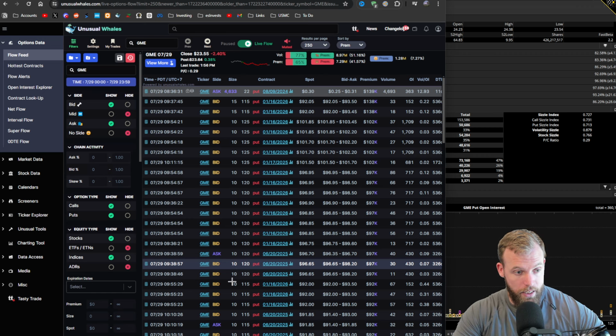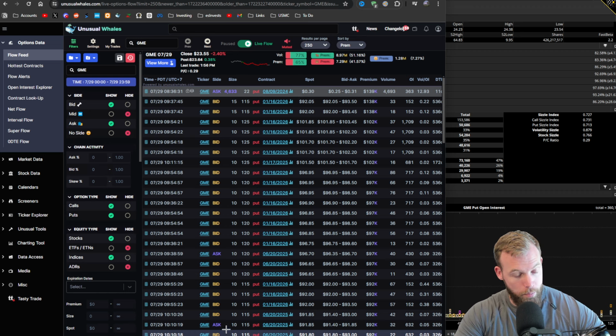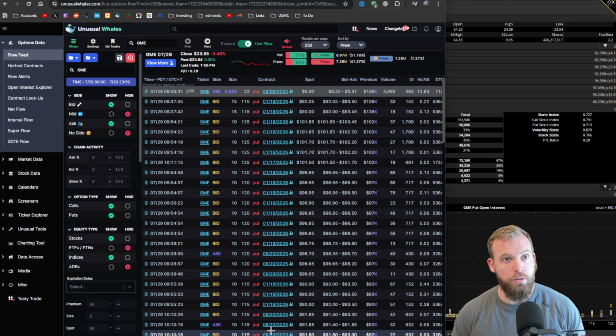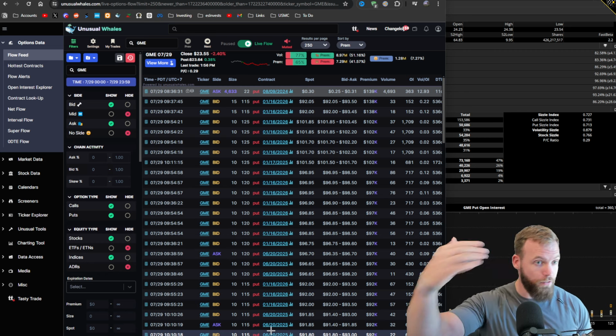Some of this doesn't look like that, but there are instances like this again here. This looks like a spread being built. This came in at 10-10-18, 10-10-19. This was at the bid. This one's at the offer, 115s, same expiration cycle. So there's a lot of different activity going on here, but the most interesting thing I'm finding right now is all of the busyness out in 2025, 2026.